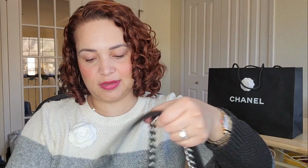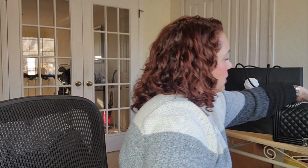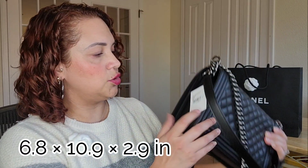I didn't know all of this until my SA told me. But this is the large one, and right now it retails for $7,000, which is a lot. But the Dior was $6,000 anyway. And this is caviar. I feel that caviar is way more resistant to scratches than the lambskin. But yeah, I'm not sure what the measurements of this are, to be honest. But yeah, it's the Chanel large Boy bag with ruthenium.